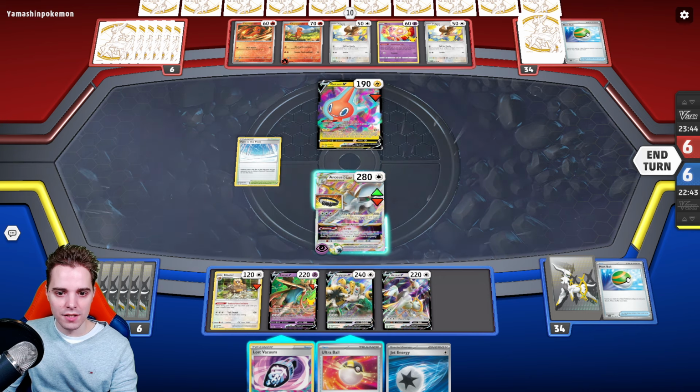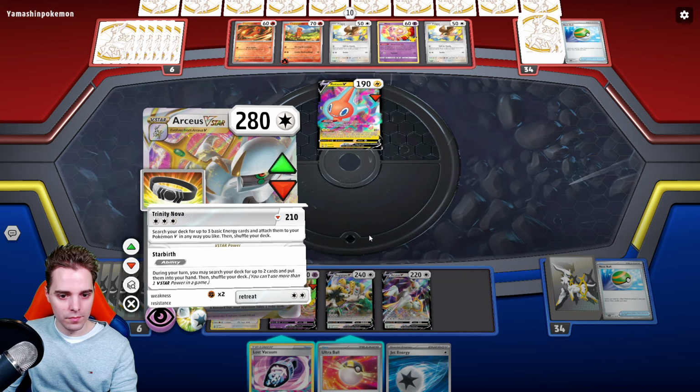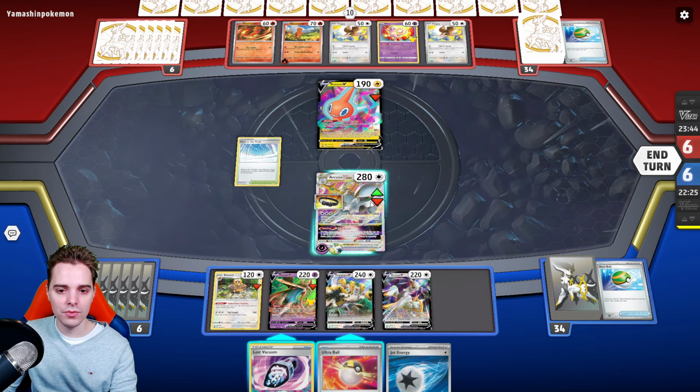There's Jet Energy, there's Vacuum. Vacuum's not too useful. There's a lot of two prizes. You're gonna have to Boss here. Maybe they're gonna go for Arven, maybe they don't. I think I'll try to set up two Arceus. We can set up Regigigas and Arceus here. See how it goes. Maybe they go after the Regigigas first.